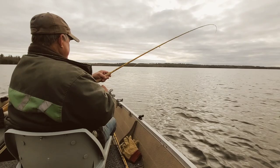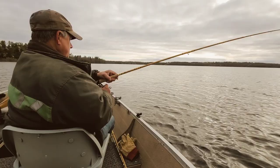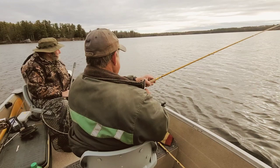Come on, babies. We're hoping this is a salmon. It is. Yeah, we'll keep tuckering him out. Yeah, that's pretty good. That's awesome. You still thinking that's small?